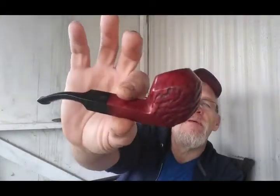Got out the grave old bulldog. One of two. Cracked out the shank on one of them. Pretty sure old Ford mistreated it somewhere. Figure I stuck it in my shirt pocket, leaned over to do something, and either dropped it or mashed it. Not sure. The only one that's ever done that.